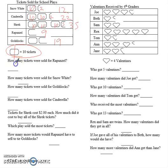Tickets sold for Rapunzel, what was 9? How many tickets Snow White? 12. Goldilocks, 19. And by the way, if you had 18 for Goldilocks, I'm probably going to take that also. Cinderella, 22. Tickets for Shrek cost $2 each.